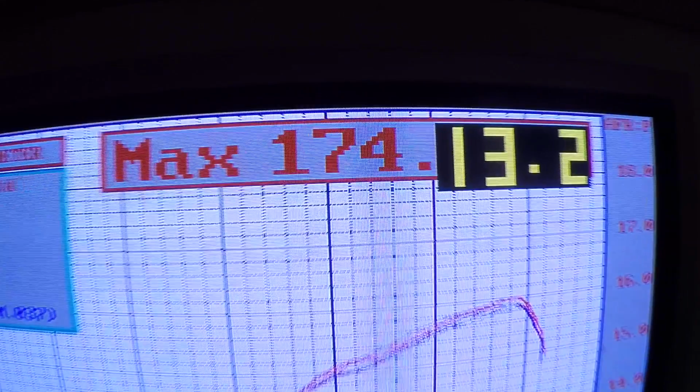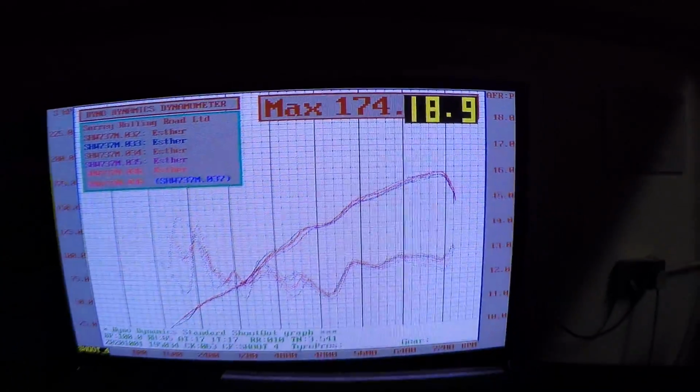Right, so Chris is now playing with the exhaust cam, retarding it, which usually gives you a bit more power with an ST170 engine. He retarded it 3 degrees, which picked up a little bit. Then he retarded it 8 degrees and it lost a couple of horsepower. So now he's put it somewhere in between and we're now at 174 bhp. It's looking like there's not much more in it, but 174 is pretty good.